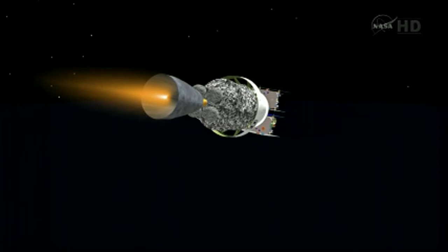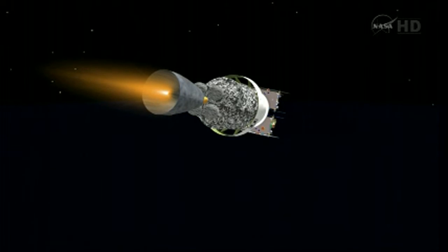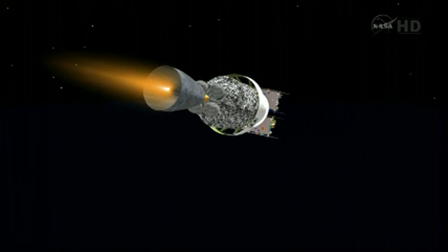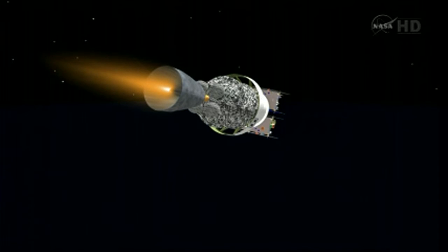Altitude now 90 nautical miles, downrange distance 776 nautical miles, velocity 16,141 miles per hour. Just got confirmation from AE that we are now on TDRS, 46 degrees. Data. 6 minutes, 45 seconds in. Standing by for SECO 1, about 20 seconds from now.